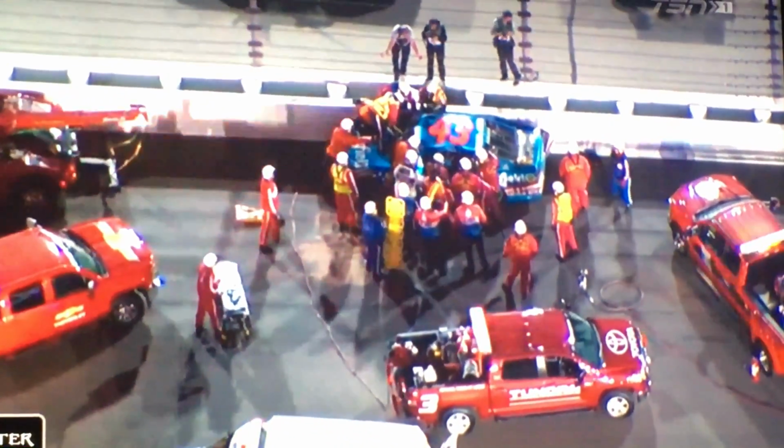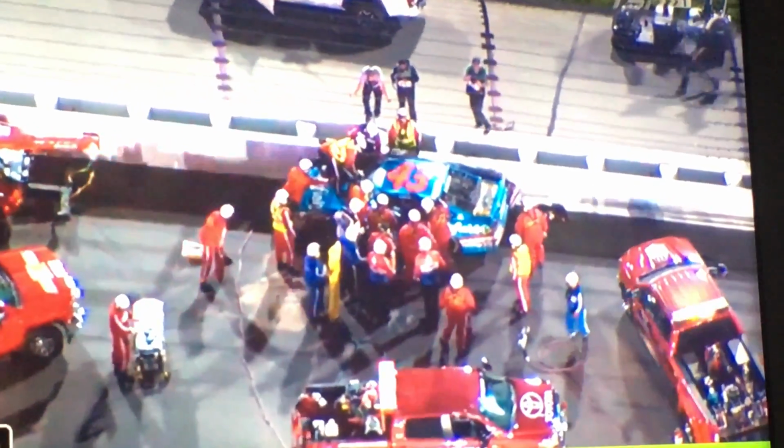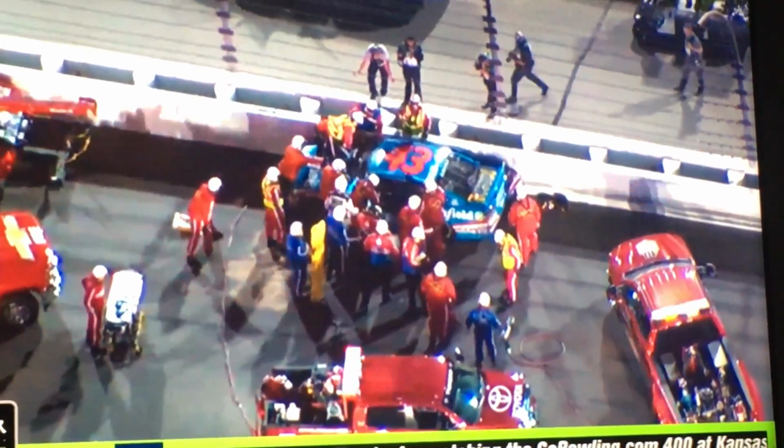So once again, Aric Almirola is awake and alert and talking with the rescue team on site as they work on cutting roll cage bars and perhaps removing the roof to be able to get him out of that car. Most likely that's what they'll have to do to get down in there where they can get him out without compromising anything. Remember, these seats are custom fit. They are molded to your body. You almost have to be a contortionist to get in and out of one of these things these days. That's why they're taking these precautions.